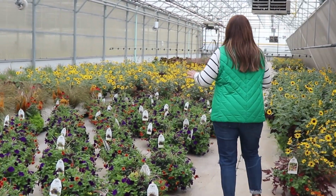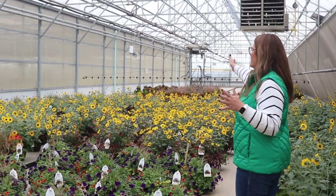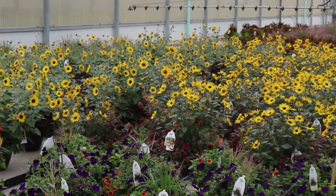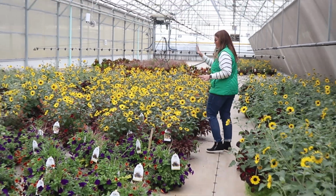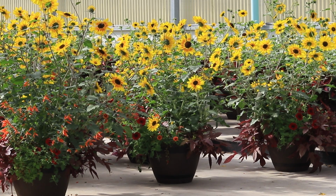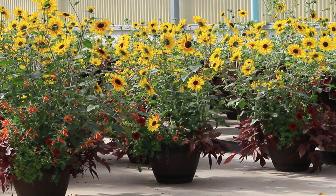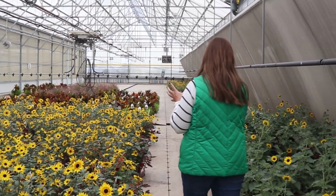I love it. And one of my favorites is the Suncredible Sunflower. Look at this. Does that not just make you want to cry? I love it so much. We've got the Black Cherry Supertunia, the Firecracker plant. Those contrasts, those colors. Some Sweet Pea, the dark kind, which is so perfect for fall.